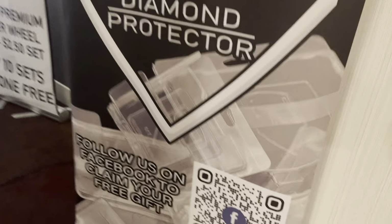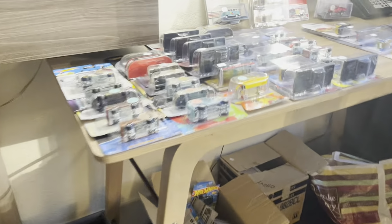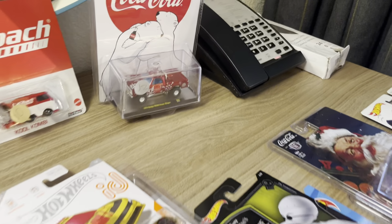Right? See, that's what you never know who's gonna be here, guys. So it's free gift inside, diamond protector. It says follow them. See, diamond protector. It says blowout sale, my top premiums. $250. Oh my god. Let's go see what we have in here, guys. Hello, hello, guys. Wow, a lot of basics in here. Wow, a lot of stuff, guys. Ooh, I like that one. It's a cool truck right there.